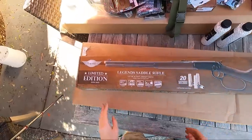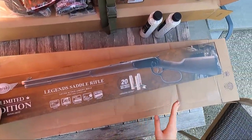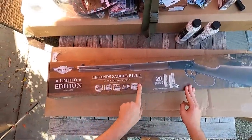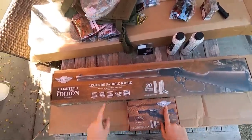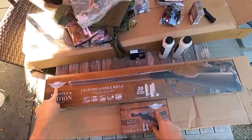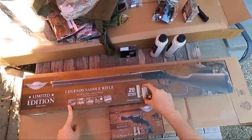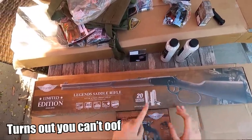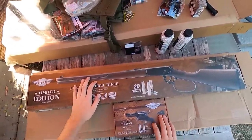Boom. So last but not least, this is our final gun. Okay, this is really cool. I wasn't expecting to get this. It is a Legend Saddle Rifle. So this is a super cool combo. It is the same company that makes both of them. That does give me a feeling that you're able to use the same cartridges in the rifle and the pistol, and you can interchange them. They both are powered by CO2, so that's nice as well.